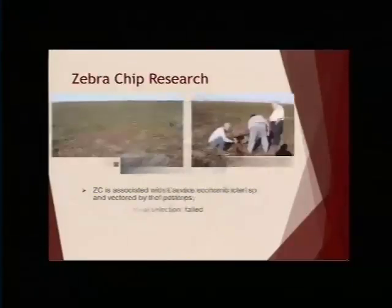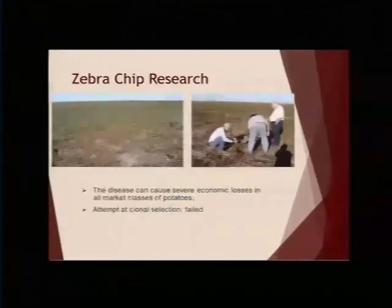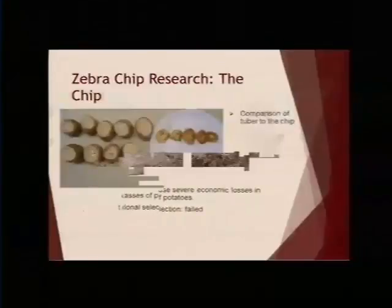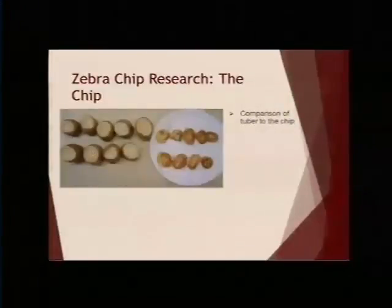One thing we tried was clonal selection. But some of these vines are kind of green and we hadn't had any luck with that. This is how it's sometimes expressed in the fresh potato on the left, compared to the chip from the same tuber on the right.